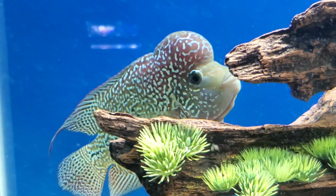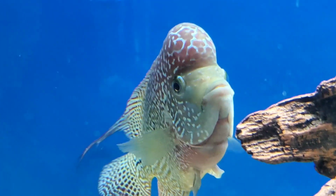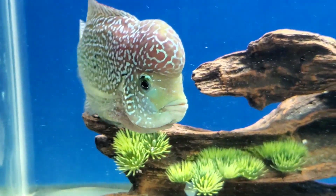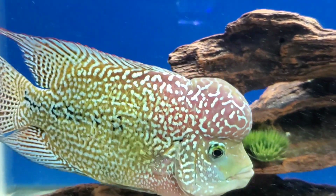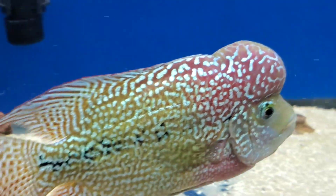Moving on, we have a flowerhorn tank. Now, I'm not much of a flowerhorn enthusiast, but I can't deny how beautiful they are and how cool their behavior is. I'm just not a huge fan of giant nuchal humps, but for those who don't mind them, these fish can be a great addition to your hobby.